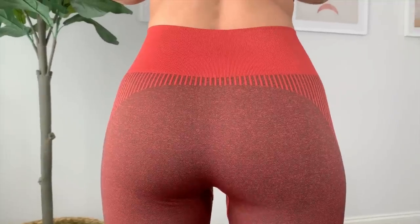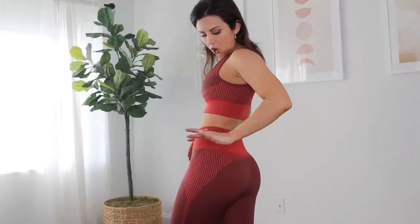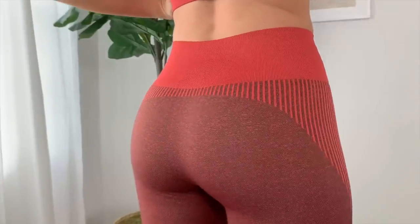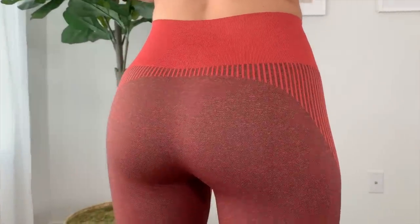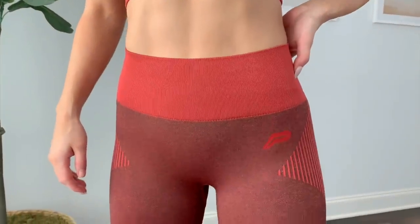Again, this is a little small for me, so I don't know if a size up would help this department right here, but I do notice that this raised rib contour going around here kind of shrinks my glutes ever so slightly. You see that? You gotta be careful with contours like this. It could just kind of sandwich your glutes in. I do think that the design from the front is stellar though.